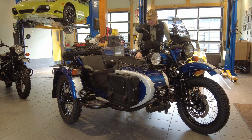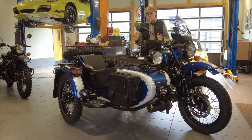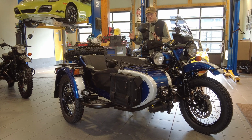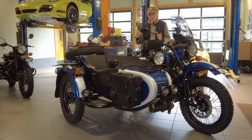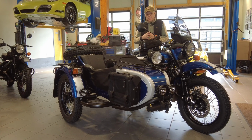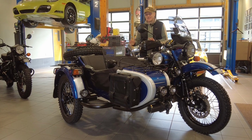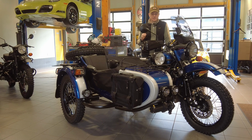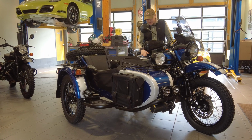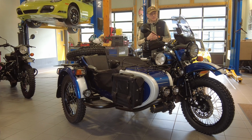So we're going to start with the Expedition trim. So the Expedition trim, we can order it from the factory with the accessories to go as Expedition trim, or we can take a bike in any color and set it up this way. This is what we did with this bike. So let's take a look at it. We're gonna start in no special order, but in a certain logical sequence.